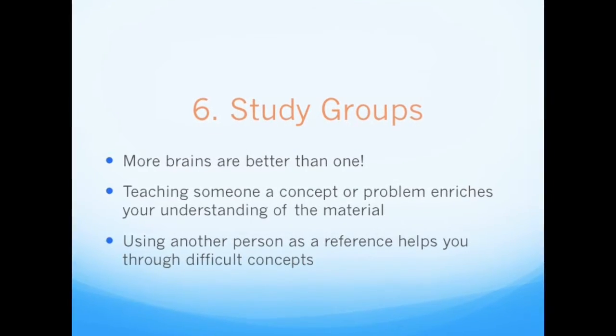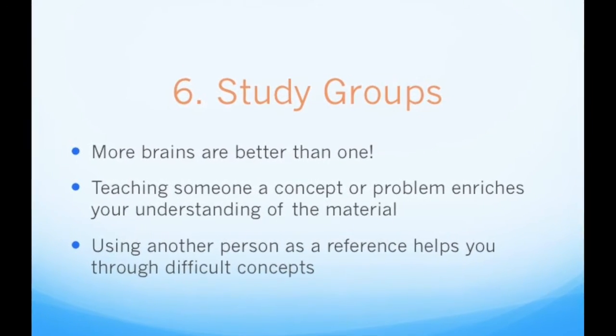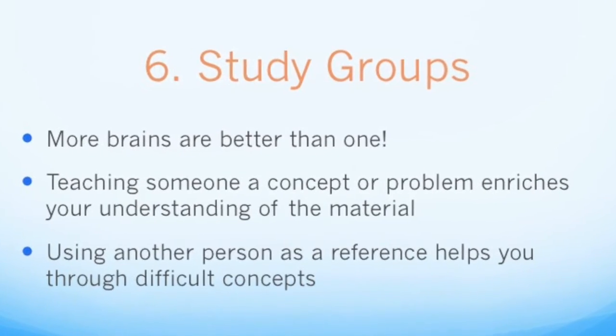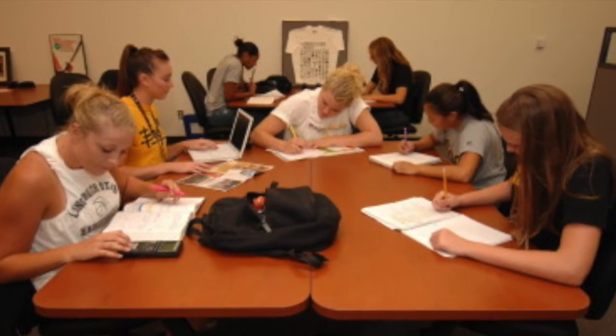Number 6 is study groups. Get together with people in your classes and just sit down and do problems, quiz each other, or go over things you don't understand. Having yourself be the teacher and the student can be beneficial because teaching someone something you know is going to help you more concretely understand the material.